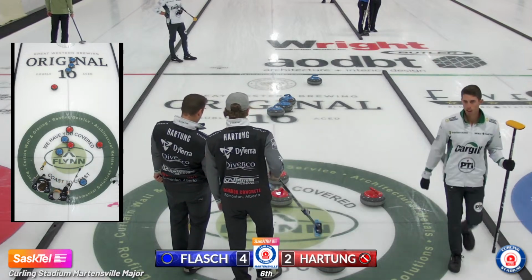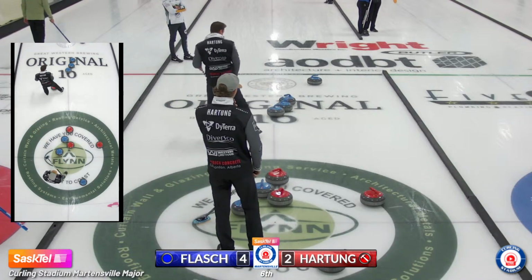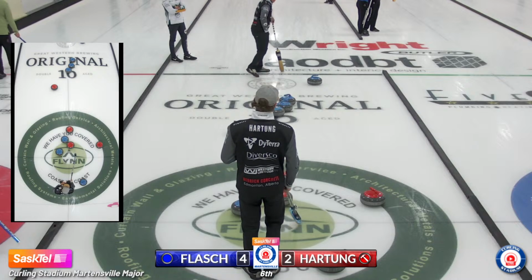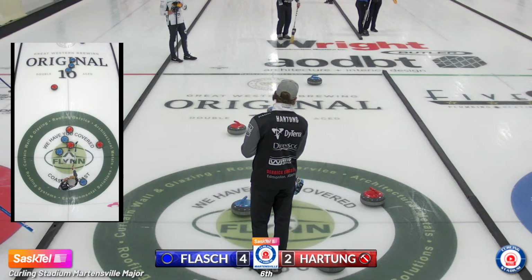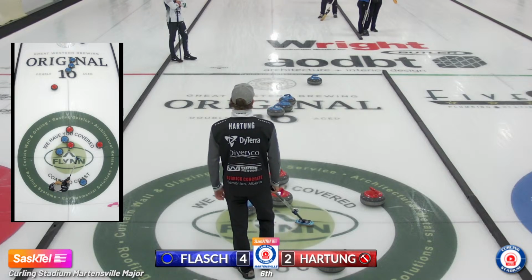They're still looking at, is there any way with the combinations, the red, blue, red, the way the angles are sitting, is there any chance for 2? Tyler looking at running that blue guard that Colton just threw.